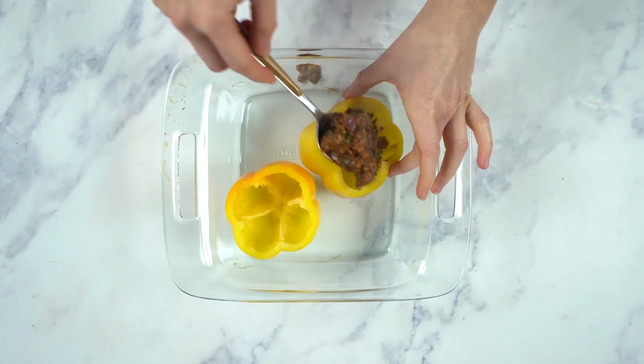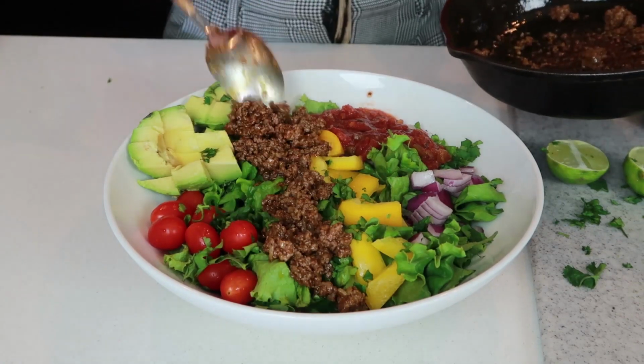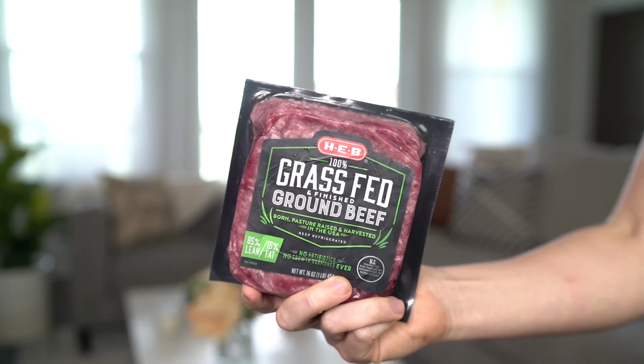I love it because you can put it in your stuffed bell peppers, stuffed sweet potato. You can make taco salads with it. There's so many things you can do with ground beef and ground turkey, but you want to make sure, again, just like with the eggs, that it's high quality. I cannot stress this enough. Unless I'm going to a restaurant, I will not buy conventional ground beef.